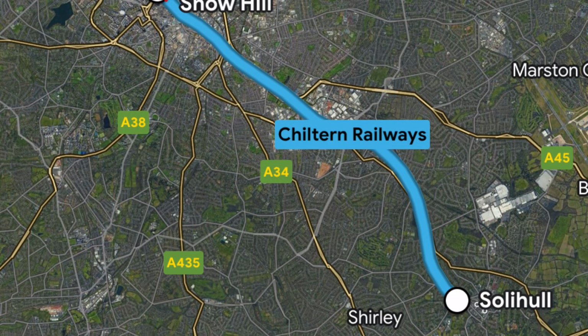Our journey, provided by Chiltern Railways, will take us from Solihull all the way to Snow Hill Station in the centre of Birmingham, and we will be calling initially at Birmingham Moor Street, close to the Bullring Shopping Centre, and then terminating at Snow Hill, which is close to the Colmore Row Business District.